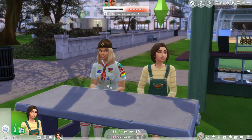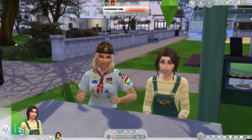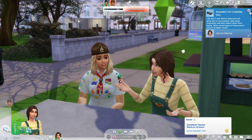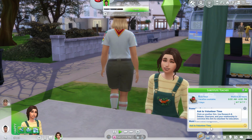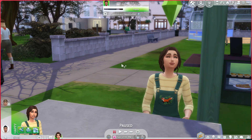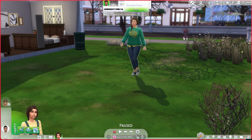There we go. So she's getting to know her. She's uncomfortable. Everyone here is in a bad mood. She's like, I just want to get to know some people. She's like, well, you're a scout. Don't you want to volunteer time? She's like, oh, okay, I'll put it in my phone and look it up later. So we did get the bonus for that. And she's like, oh, okay, bye. The girl already left. Here we go. Someone else is in our yard. Should you be in our yard? Maybe not.